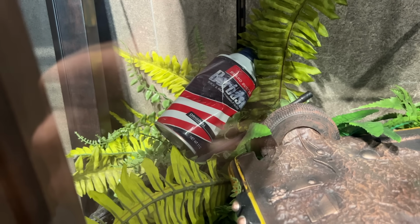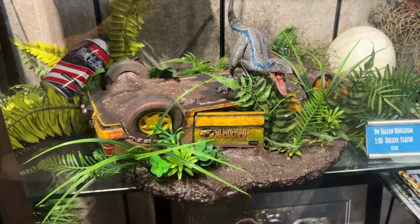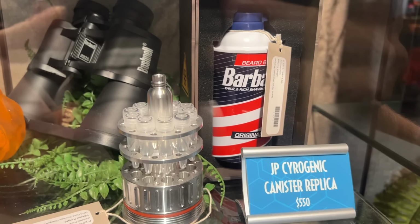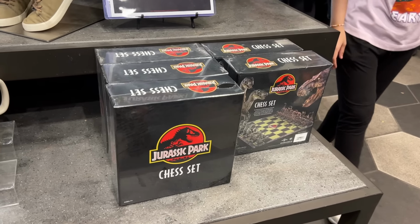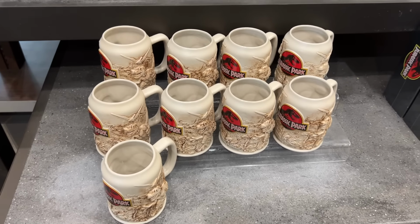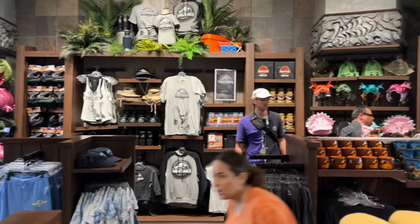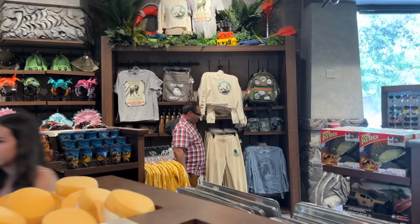Barbasol, I don't think that can is for sale. I think that's just decoration. I don't think that's part of the statue here. Yeah, Fallen Kingdom, $750. The Barbasol is definitely not part of that. But they do have a replica canister for $550. They also have that chess set down here, as well as that mug that we looked at up in the studio store. They have a lot of different apparel in here. And it's also a fairly crowded store. I am generally looking in a part of the store that's not super busy right now, so we're not going to be able to wander the whole store.